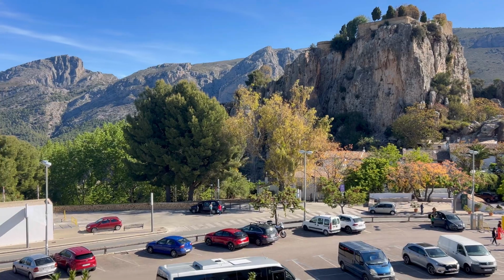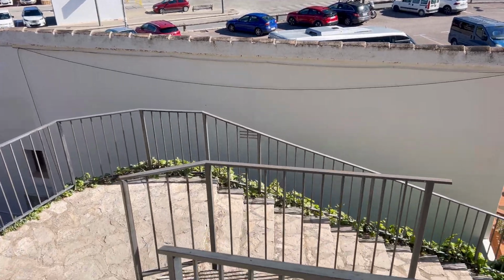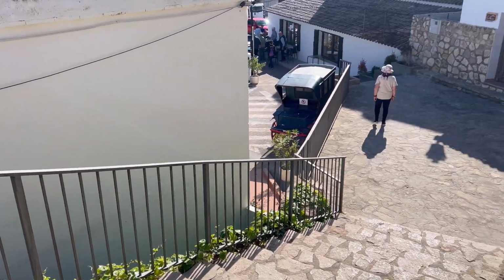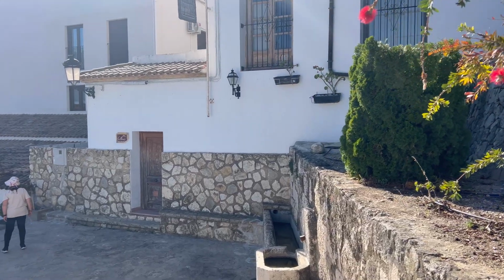There are also excursions and different companies that do offer trips, guided tours to Guadalest village, but only on certain days of the week. And these days of the week tend to be way busier than the other ones because there's quite a lot of big buses that are arriving here with tourists.